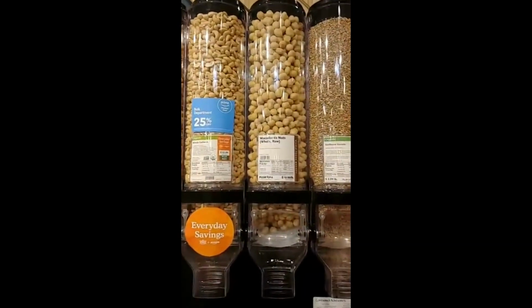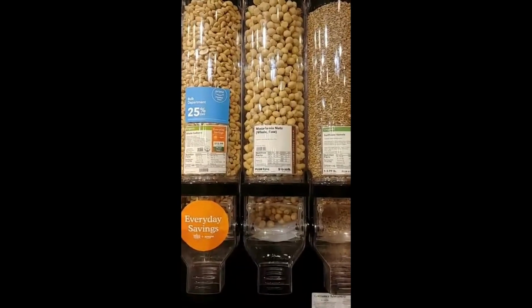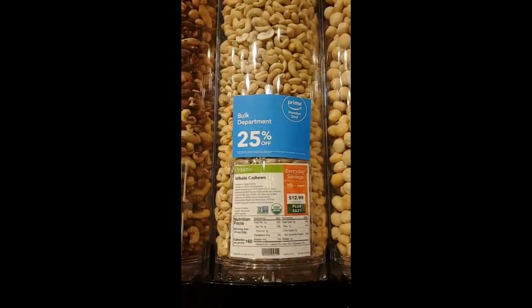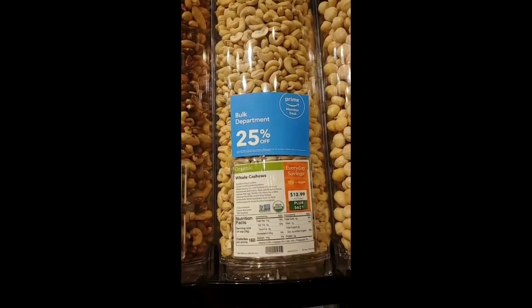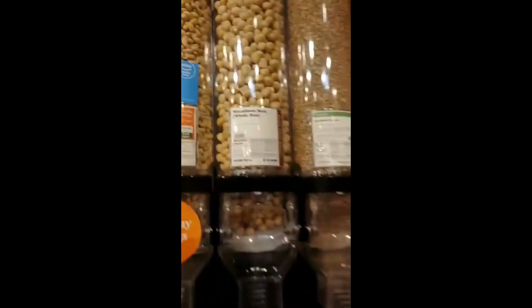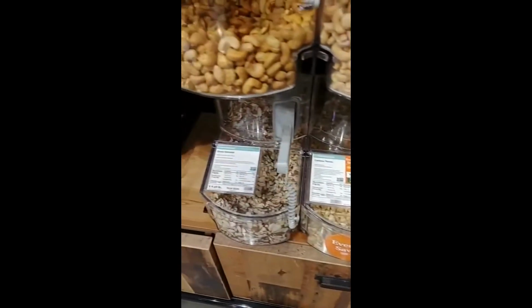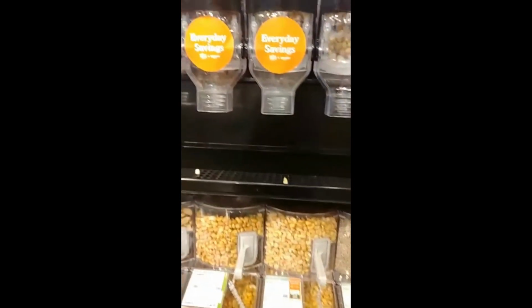So what about this though, y'all? Whew, there are macadamia nuts in whole raw form, the big old macadamia nuts. And if you look at this bulk department, it says if you're a Prime member, you get 25% off. I'm going to check into that and see exactly what that means, but that would be pretty exciting. So again, here's pecan pieces raw, cashews, almonds. Lots of different options within the bulk food area, which is pretty exciting. So continue on with me. Let's see, we gotta find a sweet treat aisle, don't we?